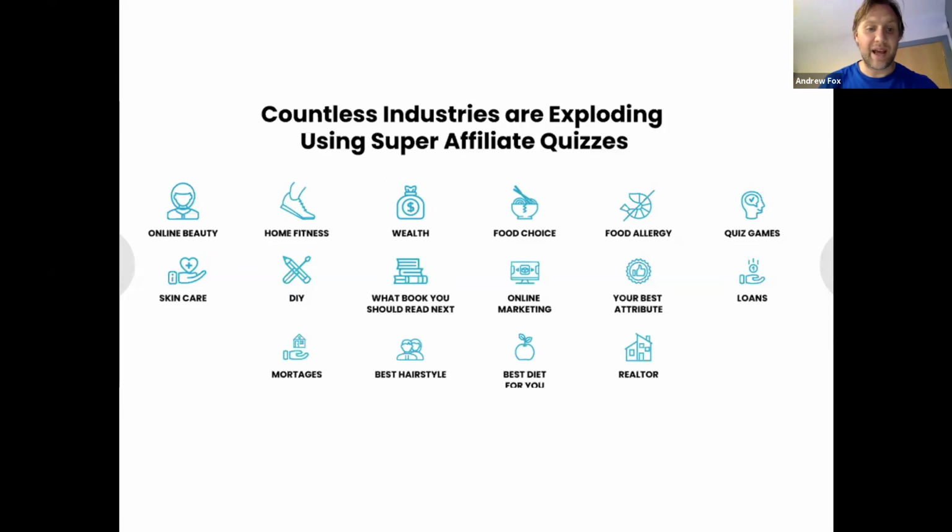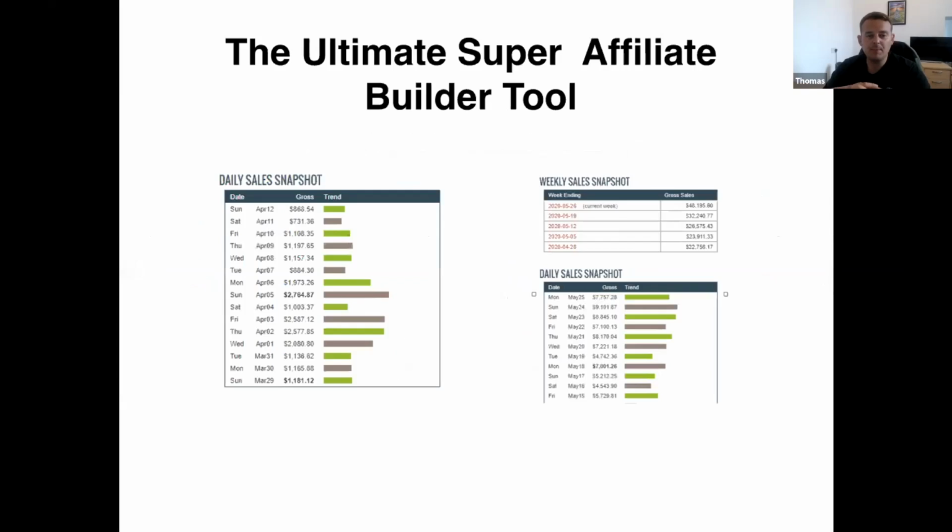And then Thomas, we've just talked about weight loss, but there's other niches that you're in, that I'm in: home fitness, online beauty, online marketing, hairstyle, mortgages, food choices, what foods you like. This is the way to market, and this is why we get such good, cheap, engaged traffic, and our accounts stay open. Absolutely. And it's so important to build that list. It really is, having that asset, you can just keep on making money for the rest of the time that they stay on your list, rather than just having that one-time sale. With cold traffic, if you've got them on the list, you can really build that asset up.